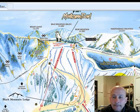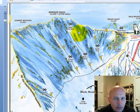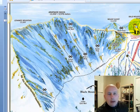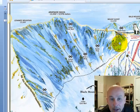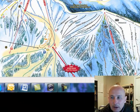But what was always so impressive about going to A-Basin was to be hanging out on the mountain and then looking at all of this unbelievable hike-to, just crazy looking stuff over here, which I never did. You can see all those little hikers, and see this little mountain goat watching them. So anyway, there is some crazy looking stuff to be done over there.